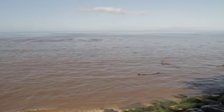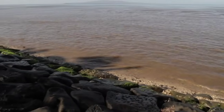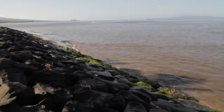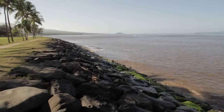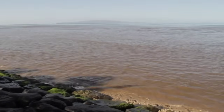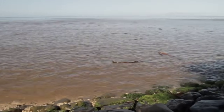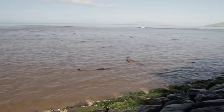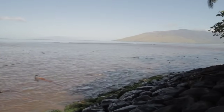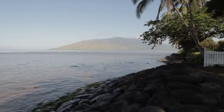And now you can see that the water is back up to slightly below a normal low tide, which is kind of odd, what with the tsunami being supposed to be a pushing tsunami, that even now, considerably after the fact, the water level is very, very low. Anyway, that was a tsunami actually hitting the island of Maui, here in Kihei, looking out over the West Maui Mountains. That's what it looks like.